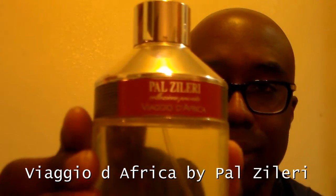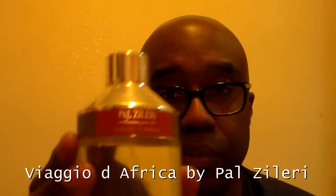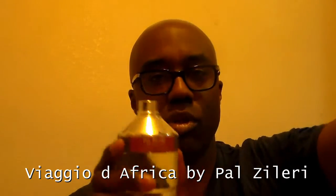Okay. Last pickup is one that I was really excited about after I smelled it. It's from Zileri, and it's called Viaggio di Africa. All right, this is a vetiver and tonka fragrance. I'll give you guys a little bit of presentation. And it's kind of hard to find this one. This one is no longer in production.